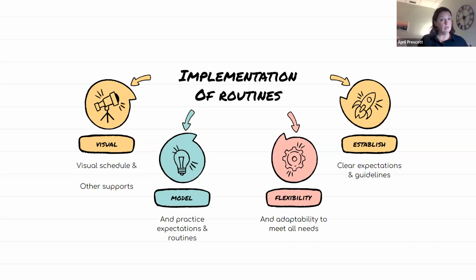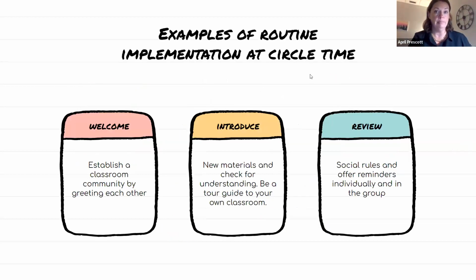We need to be flexible. So how do we adapt these to meet different needs? And then we need to establish these routines and then have clear expectations and guidelines. Again, these all need to be taught explicitly for kids to be successful, okay?